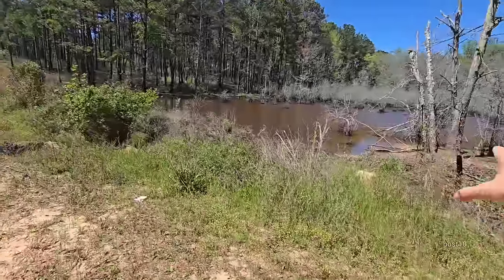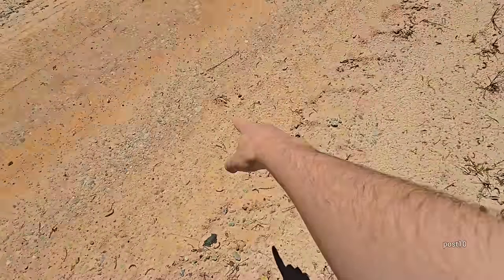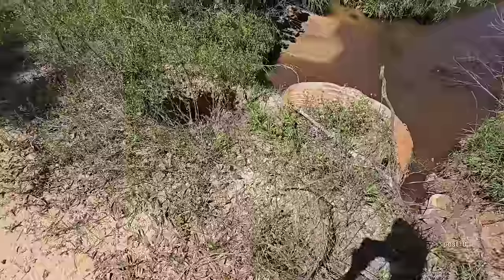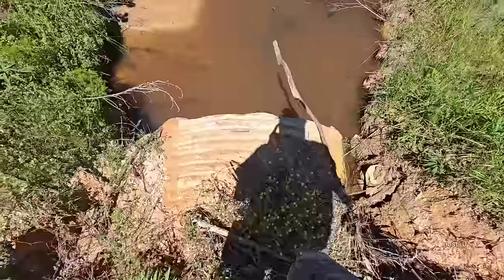Looks like the beavers had a much larger dam. They weren't building it in front of the pipe. Looking down, got some deer tracks all over the road. Very fresh deer tracks. Got a pretty big culvert pipe here. Got some sinkage right here on the edges of the pipe.